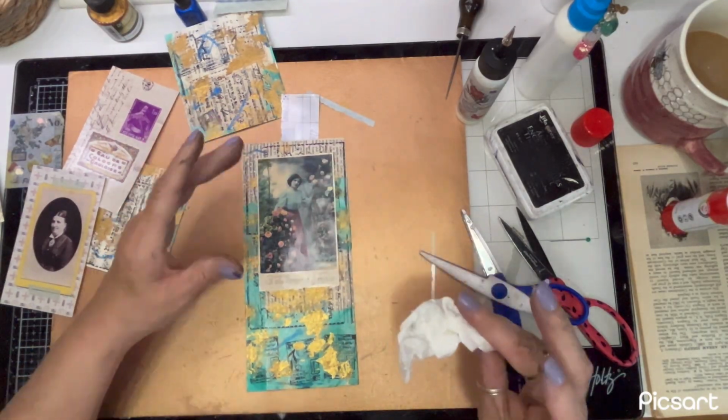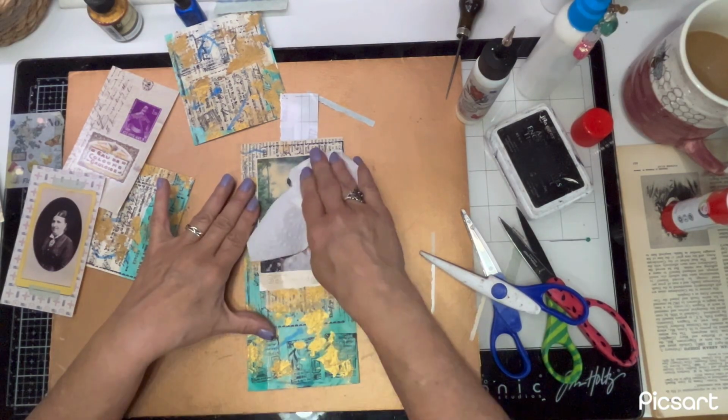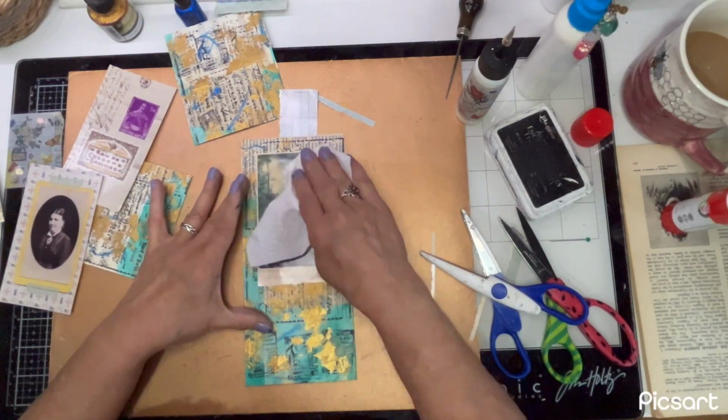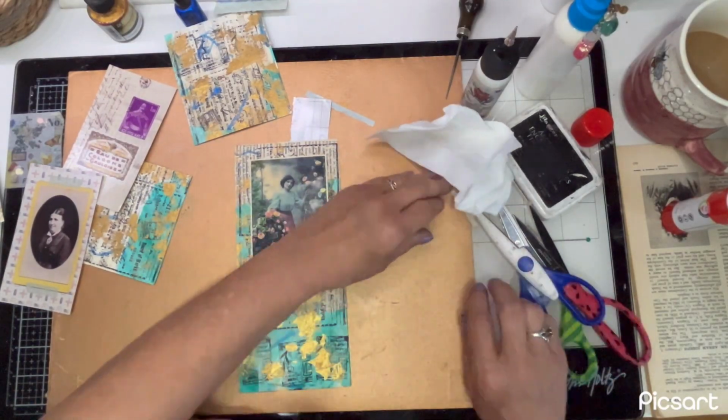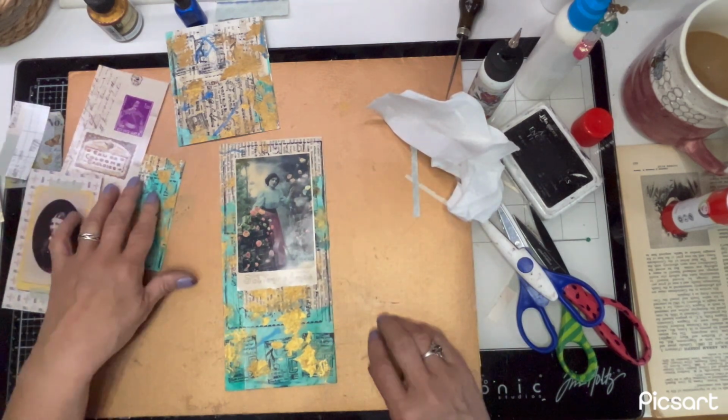She likes to, oh, I stuck my finger right in there. Let me get a new paper towel. Looks like it wants to rain here. That would be nice because we're still under burn ban. We went all through Christmas in a burn ban.